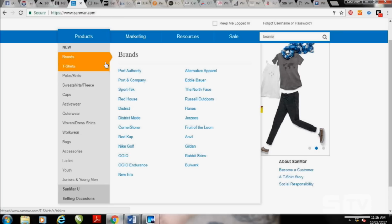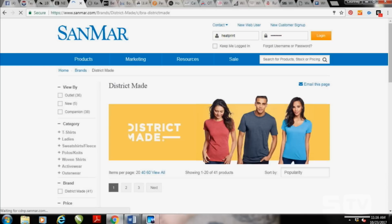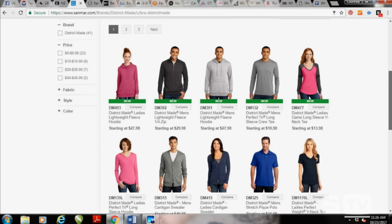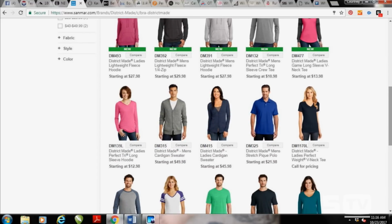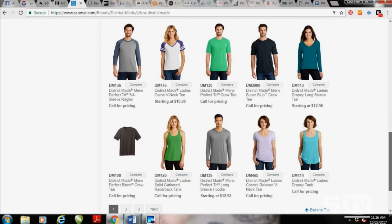Now, they do have some of those brands that I had mentioned, excluding the District Maid, the District, and the Port & Company line. So it allows you to get more fashionable blanks if you're looking for something a little more fashion forward for spirit wear or just for your brand image. You can see some of the styles that they have here.